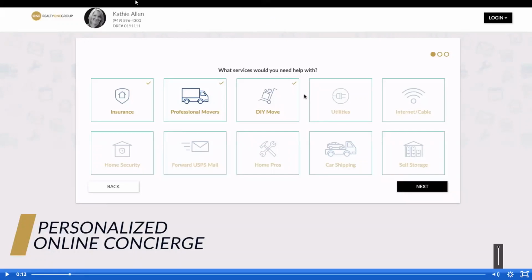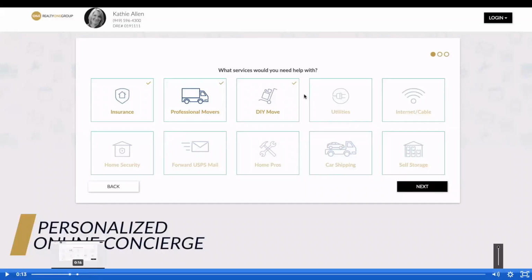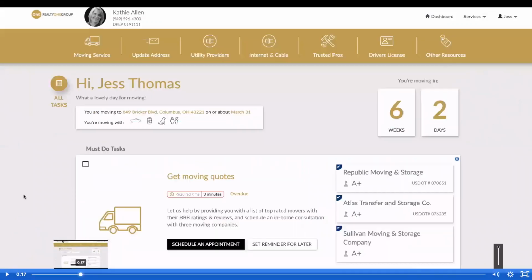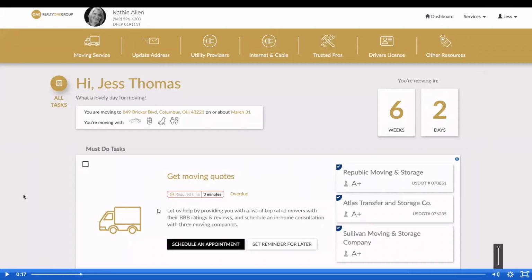So at the top, I want you to see that it is still branded to you. Ease of access. So you can ask for insurance, professional movers, utilities. Essentially, it gives you a checklist, right? So you can go step by step to make sure it's all taken care of. What I love about this is that they mentioned that the Move Easy representative will actually help them with all of it, and they can call them at any time and access that help.